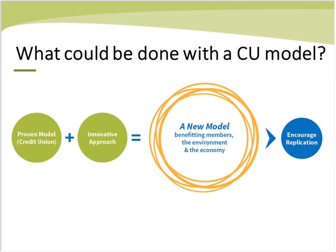We don't want just one credit union out there doing this. We want that credit union to set a positive example and get other banks and credit unions in particular to follow suit and to see that providing loans for clean energy projects is a good idea. It's less risk than they think. It's a growing market. It's worth paying attention to and applying resources towards. That is the goal, and I think that can be done with this credit union model with the innovative twist.